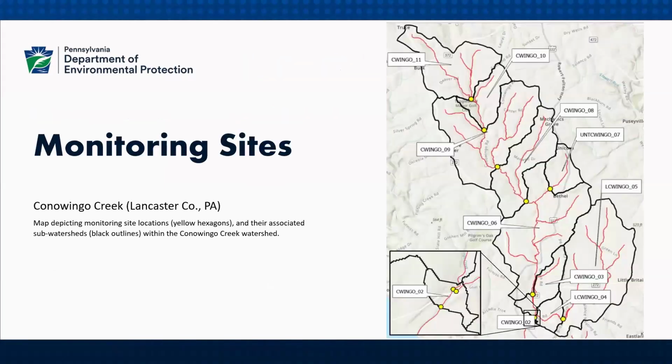So in terms of where we're monitoring in the Conowingo watershed, we have 10 sites throughout. In the map on the right here, those are the yellow hexagons that are sporadically shown on the map. They were located based on practice keeper data that I have on hand to try and put them above and below clusters of planned and implemented BMPs, as well as grant project locations. From there, it came down to where I had good site access and property owner cooperation. So that's where we ended up in terms of locations.